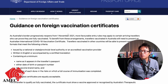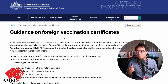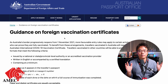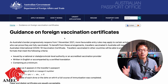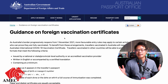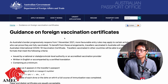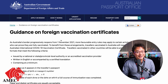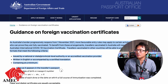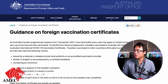Now, this doesn't say that if you're not vaccinated, you cannot travel. You still can if you're a permanent resident or Australian citizen, but then you need to do 14 days of mandatory quarantine in a hotel on arrival. So you still can; it doesn't mean you cannot. It's just saying that if you have these, then it will be more convenient after your arrival in Australia.